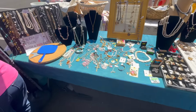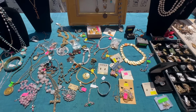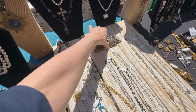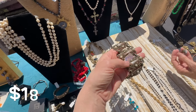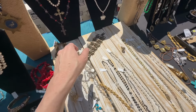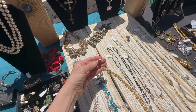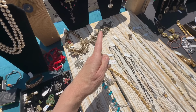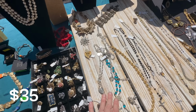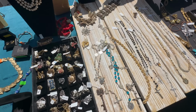We're definitely going to have to take a close look at the jewelry selection today. Ooh, that's a big chunky one. That's 1960s for sure. $18. Ooh, is this a rosary? Hold on, guys. Let's see what do they have on the rosaries here? Oh, they've got $35, so that prices me out, unfortunately. Yeah, $35 and $32 on the rosaries.